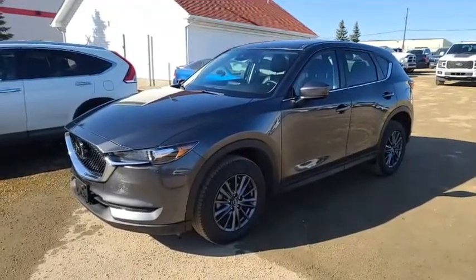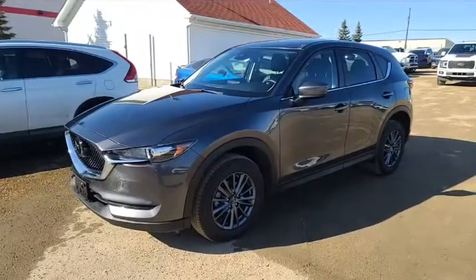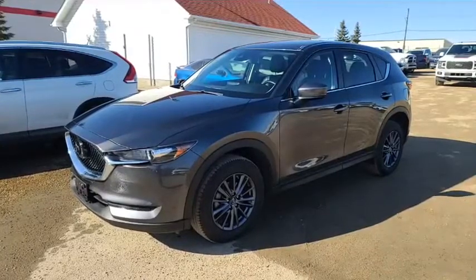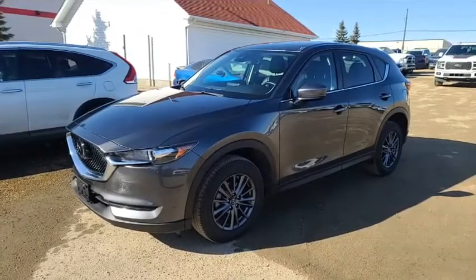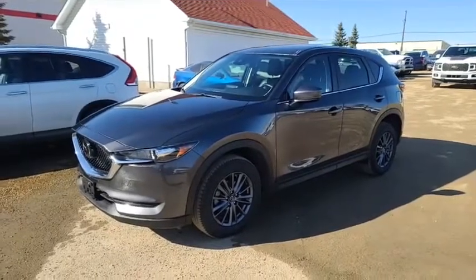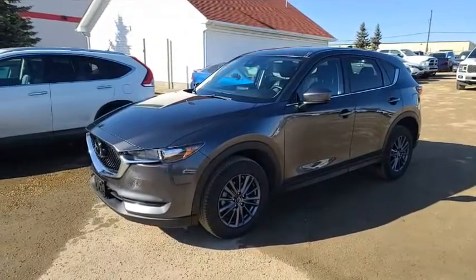And sa CR-V naman, it's not as bad sa fuel consumption. Kasi yung CR-V ko, guys, truth be told, ang lakas niya sa gas. Nakita nyo, mapatakbo. But napakalakas niya sa gas. This one here, with the Skyactive engine, is a great combination. 4-cylinder, hindi kailangan ng turbocharger, very zippy, very responsive.